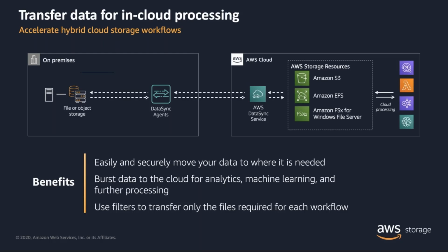DataSync provides timely delivery to ensure dependent processes are not delayed. You can specify exclude filters, include filters, or both to determine which files, folders, or objects get transferred each time your task runs.